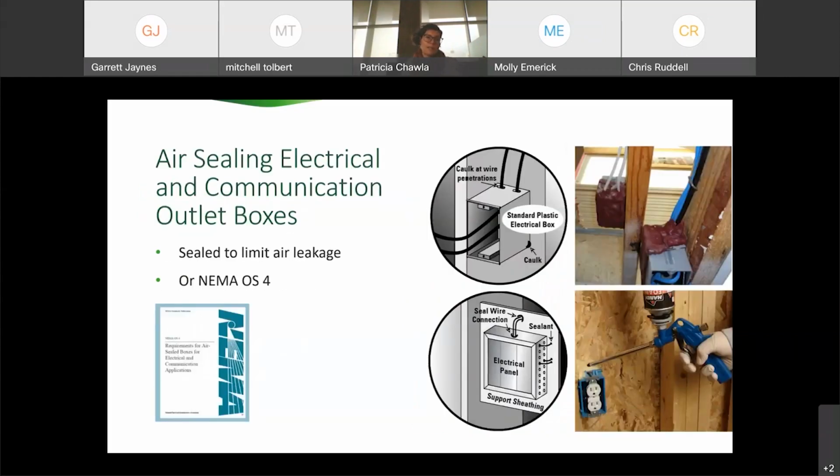We need to air seal the electric and communication outlet boxes. So again, a few pictures. You can use the putty pads. Those are generally pricier, so some people decide not to use those, value engineering those things out. So you can use the polyseal gun instead.